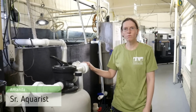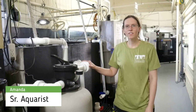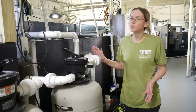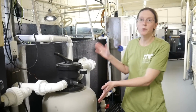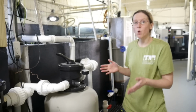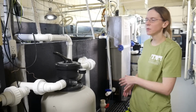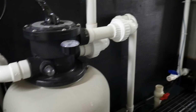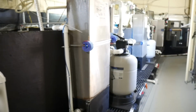Okay, so we're here with Amanda from Belle Isle Aquarium. Can you explain just how this filtration works back here? So we have two filters in all our tanks. We have a sand filter. This is our typical, just like a bowl. It keeps the water nice and clear. We also have something called a biofilter. And in the biofilter, we have all kinds of media that have beneficial bacteria that will break down the ammonia.